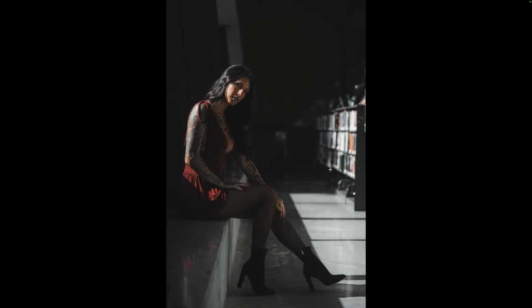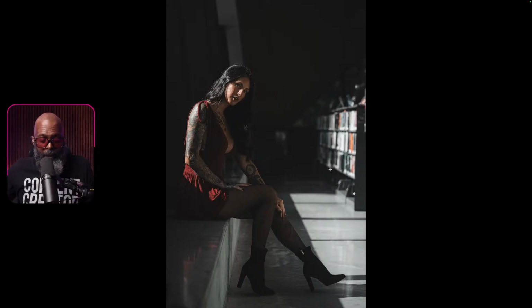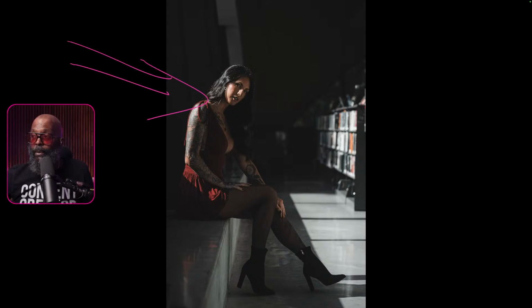Matthew, thanks for submitting. It's a pretty image, but the light is not right on her face. And it's not flattering on her face. Whenever you have cross light, like you can see the light is coming in from here radically, but she's not looking towards the light, so the light can hit her. So you can see here, my light is here. I'm looking towards my light.